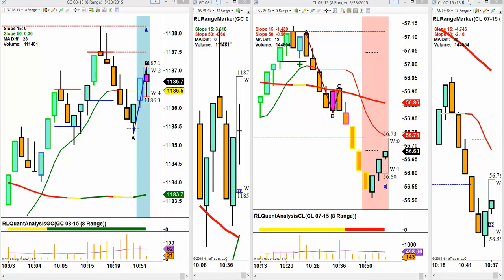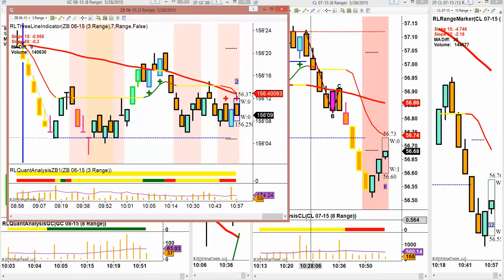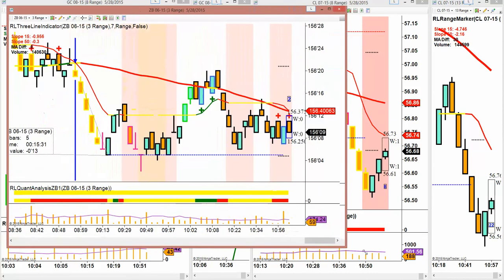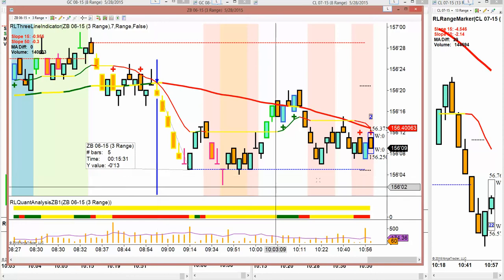Now let's take a quick look at some of the other markets. Now we're going to be creating a dashboard that's going to allow us to trade multiple markets. Now this is an aggressive short on bonds. Again, it's a break of the 50 on a single quant without bias. Tough trade. If you took it, you got 13 ticks at $32 a tick.